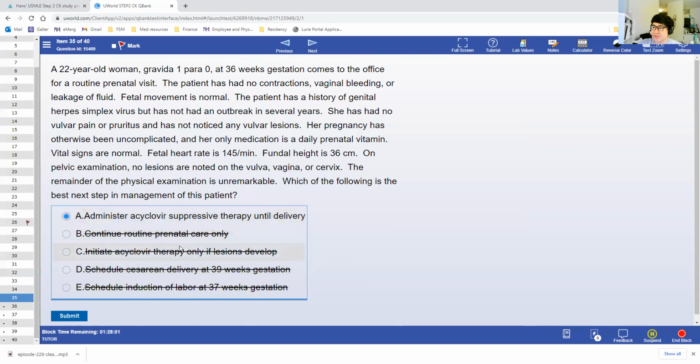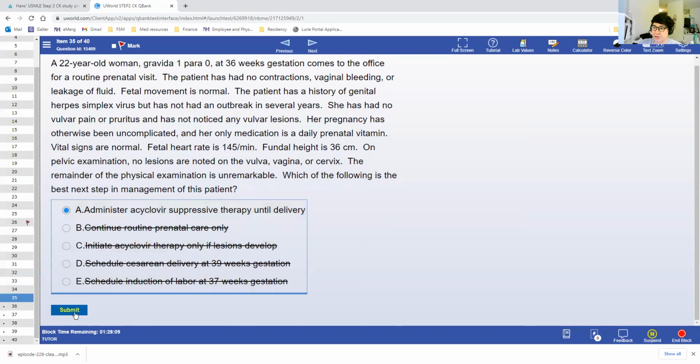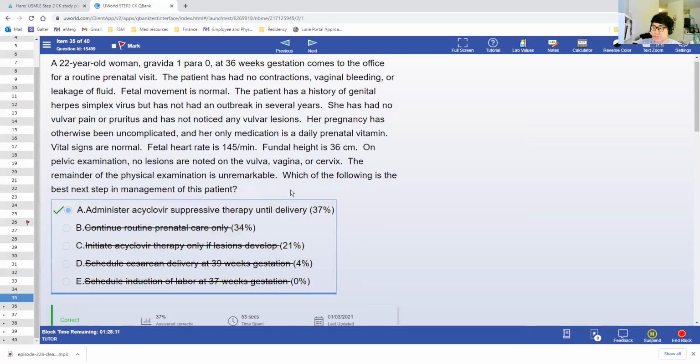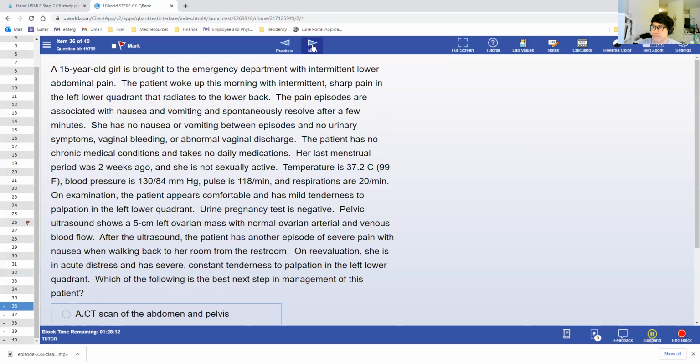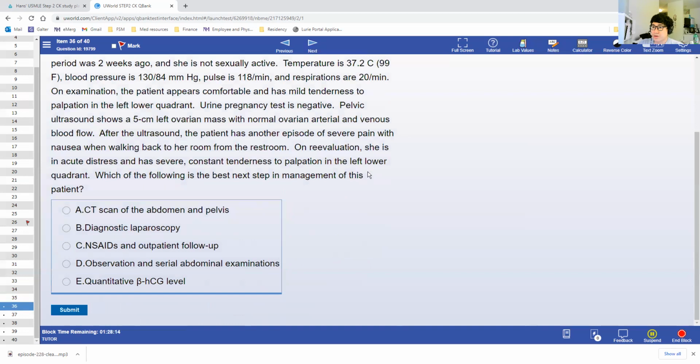Yeah, you don't schedule C-sections just for a history of that. You'd certainly initiate therapy if lesions develop, but you give it prophylactically as well. Yep. So women with HSV receive antiviral prophylaxis from 36 weeks gestation until delivery. So I was right.